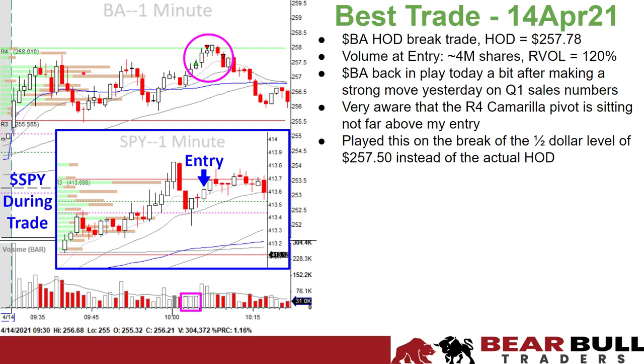So instead of taking it on the actual high of day, expensive stocks like this often have levels of playability where they can break out at dollar levels and half dollar levels. So I saw a bit of an ask sitting here at 257.50, and I thought I'd take it on the break of that. The 1 minute volume was pretty much flat. This was concerning. I did see this.